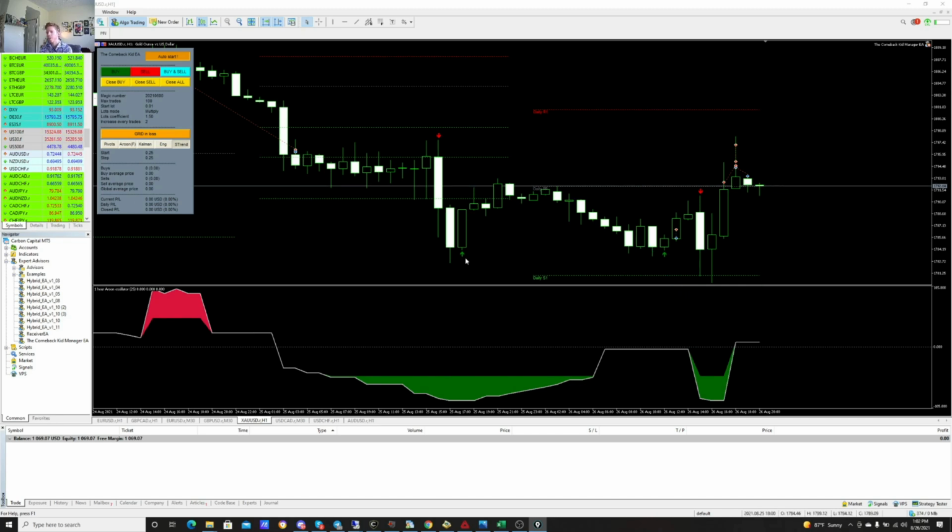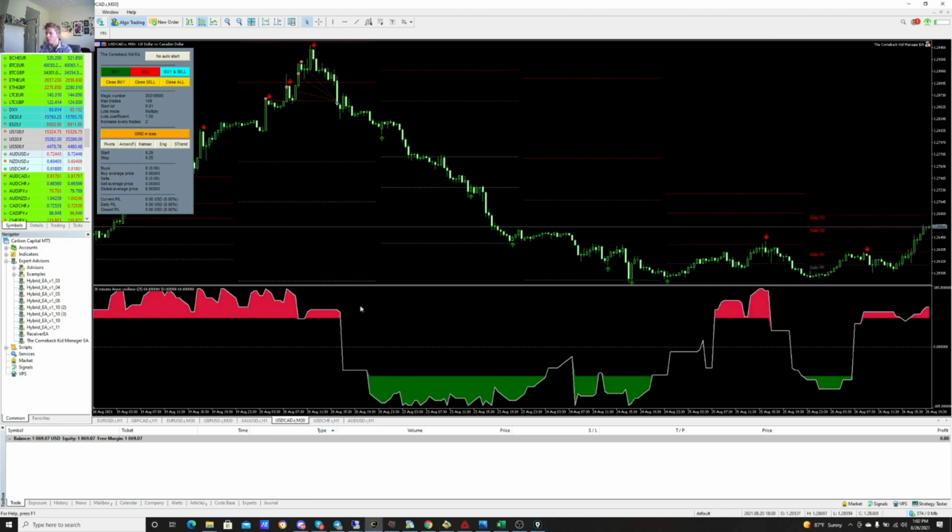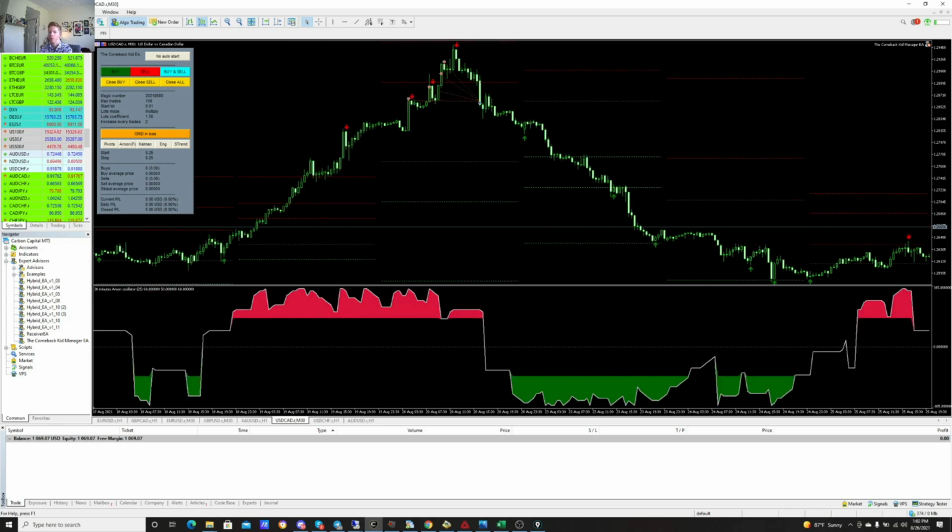Okay, so that was on gold, and so I'm going to show you a couple more trades that I took on other pairs, on the Forex pairs. So this was taken last week, and this actually closed out at the end. Really crazy, quite nuts move on the US dollar CAD with no pullbacks.